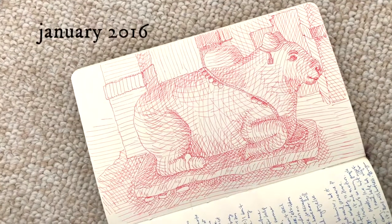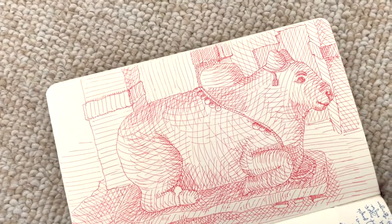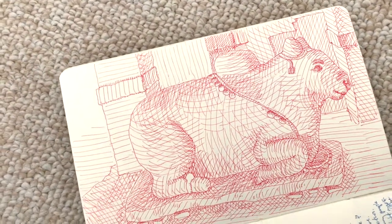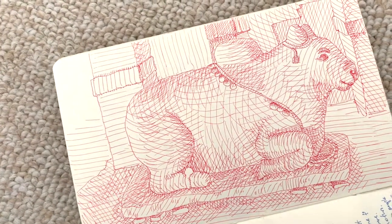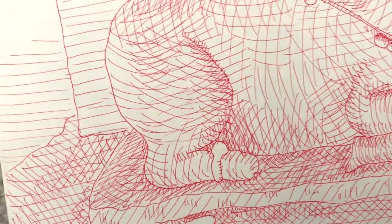This is the earliest example I can find in my sketchbooks of cross-hatching, and it's actually in one of my diaries before I really started keeping a sketchbook. It's from a trip to India, so that's why there's a strange subject matter of this cow statue. But I'm obviously cross-hatching here.